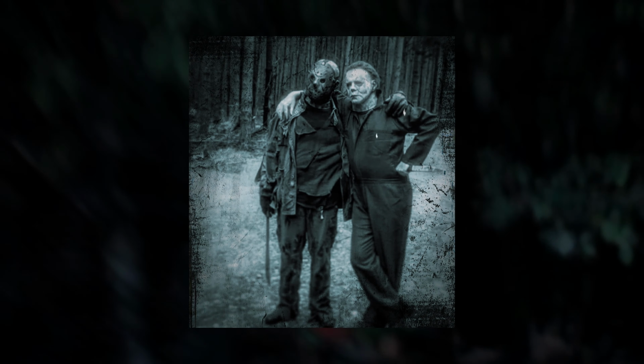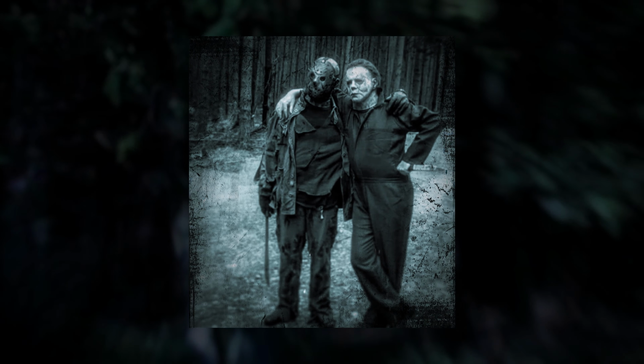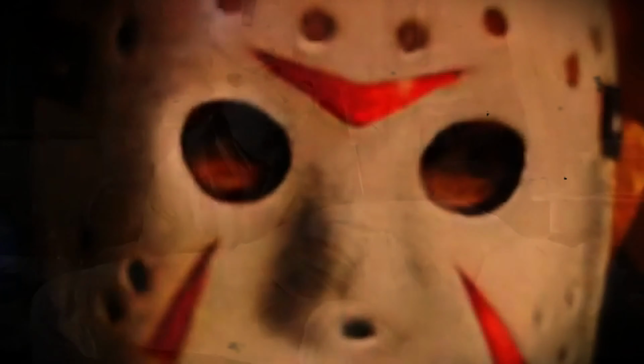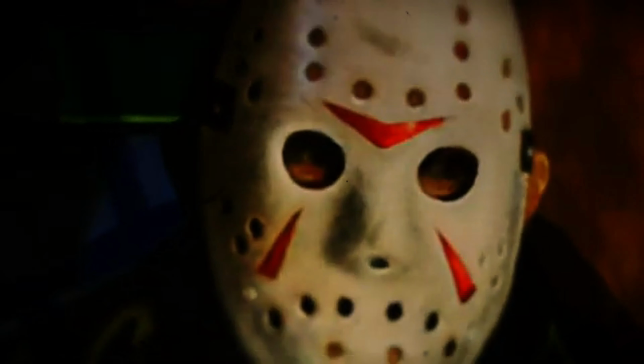And also, I think they were going for a little bit of that Michael Myers look, because at this point, everyone's just ripping off Halloween. But anyways, this design was ultimately set aside as the filmmakers sought something more distinctive and less human.